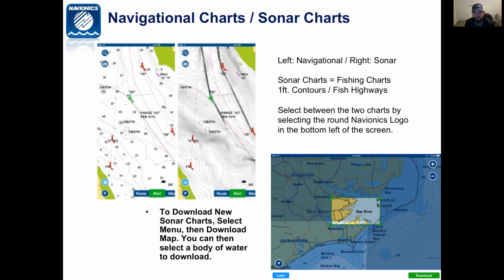And the 1-foot contours, those are going to be your tighter lines on the charts. The reason they're so tight is it's showing changes every 1 foot. So the tighter the lines, the steeper the drop or the steeper the rise that you're going to have. And fish love contours. They're not usually going to be in a barren wasteland. They're going to be around structure and contours.